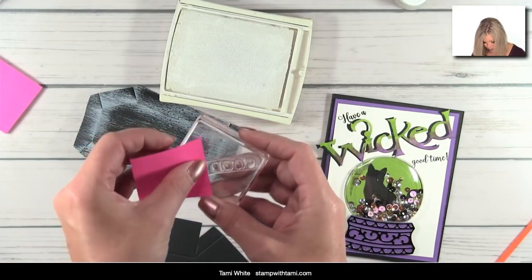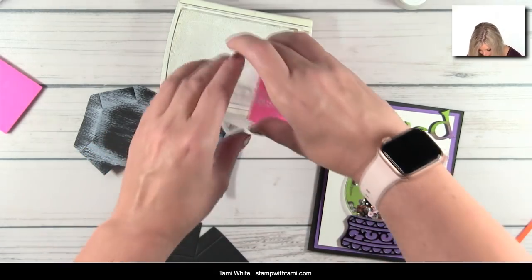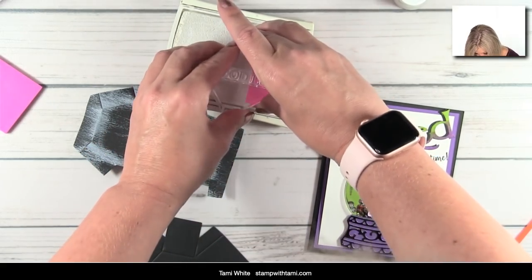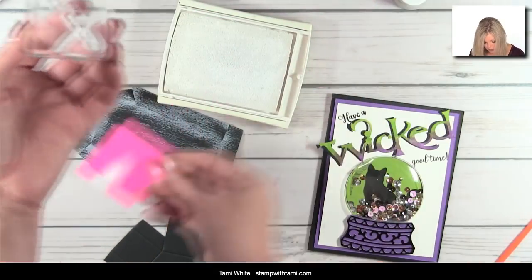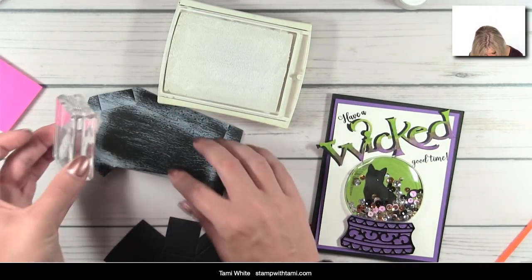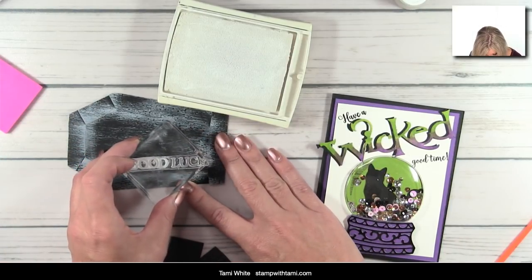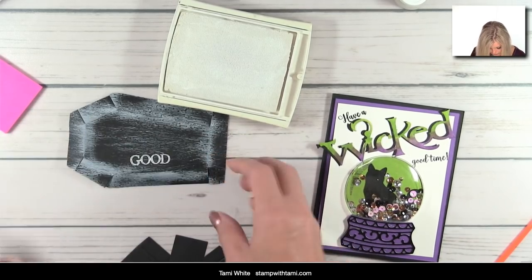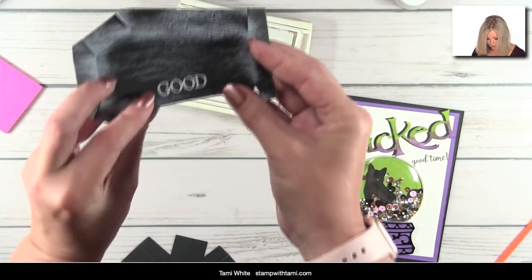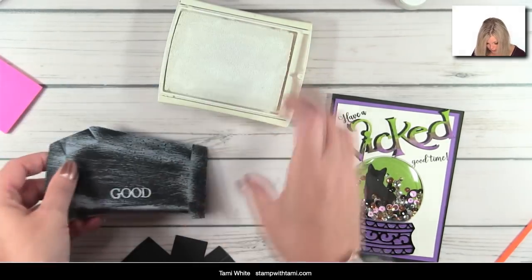I'm going to cover up the luck. I mean, we still want you to have good luck, but in this particular case, we want the word to say wicked good. Okay, so I'm going to ink it up and then remove that. So now only the word good is inked. Now I'm going to put that towards the bottom edge, but remember we're going to fold in the bottom like that there. So remember to have that lined up on the edge of the score line there.